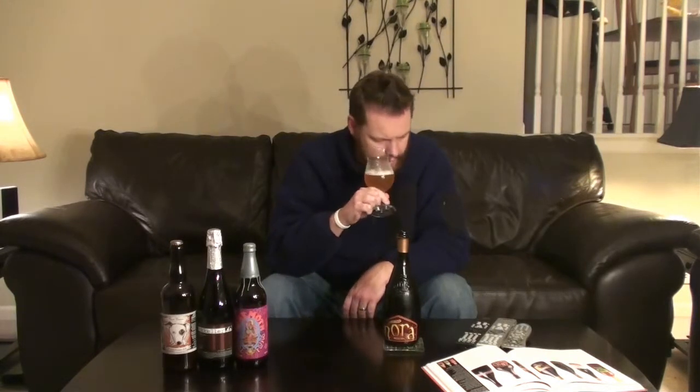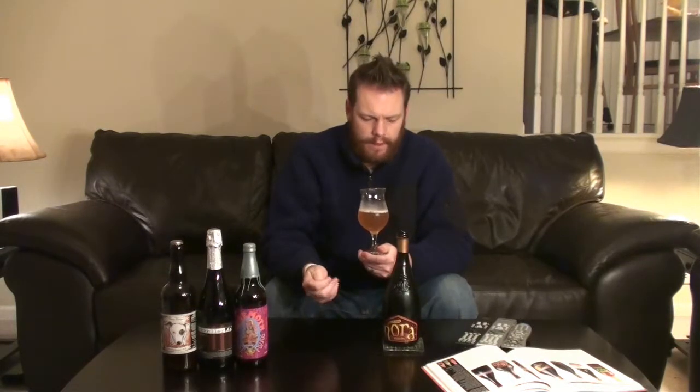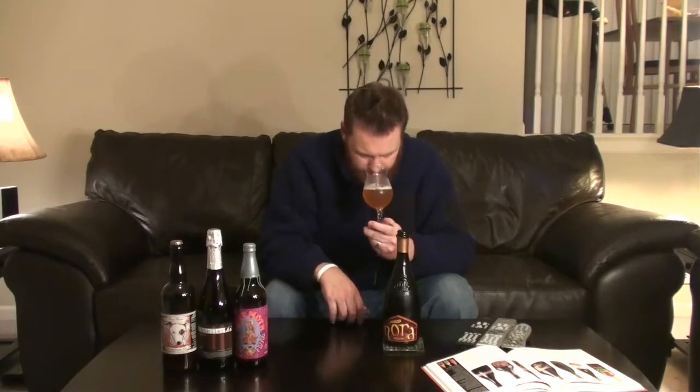Let me go ahead and stick my nose in here and see what's going on inside the glass. I'm really anxious based on some of the things that I've read. It definitely smells like a Belgian beer to me, more like a Belgian wit beer. Not long ago I reviewed the Allagash White, and this really smells like the Allagash White to me. Getting a lot of citrus peel, like lemon peel, definitely getting the yeast, a little bit of orange peel as well. I do get a little bit of spice, maybe a touch of ginger, not enough to really make it astringent or spicy, if you will.